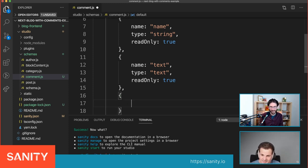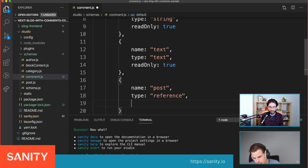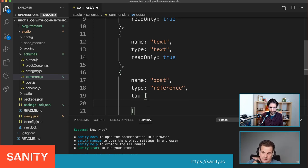We'll make a reference field. And the name here can be post. So comment post, makes sense. And the type is then reference. And it needs to be a reference to something. It can actually be a reference to many things, so that's why we give this an array. If you had an e-commerce site, you can also add comments to products, for example.